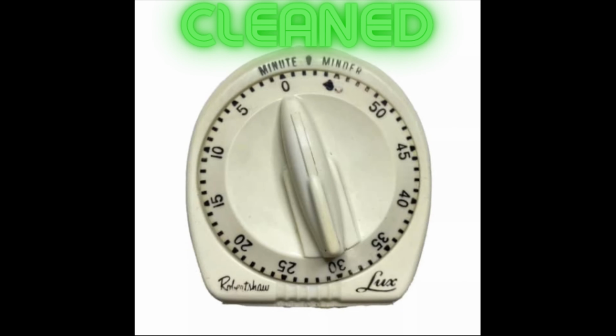It's going to take some cleanup, but this is a vintage Robert Shaw Lux kitchen timer. Minute Minder is actually what it's called. You can see it's in pretty gross condition. I'm going to have to clean it. Not a big deal. This should get like 10 to 15 bucks plus shipping. Whenever I see vintage stuff like this, I think it's pretty cool and I couldn't pass it up.